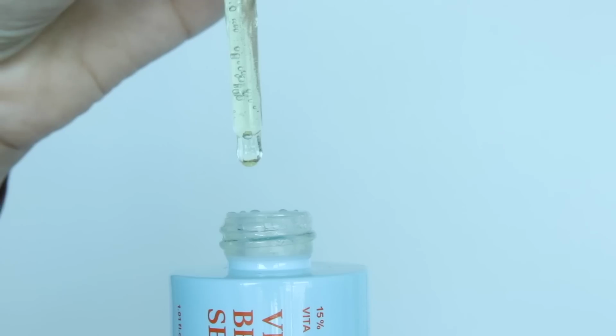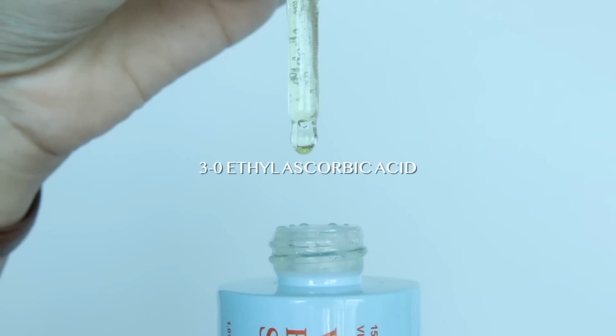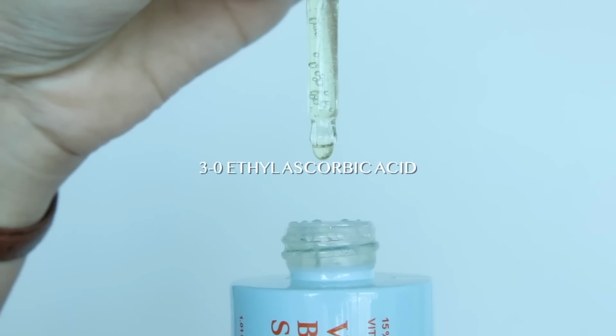It mainly includes a vitamin C derivative called 3-O-ethyl ascorbic acid. Now a lot of you guys know that my skin gets easily irritated by pure ascorbic acid serums. That's why I always love exploring vitamin C derivative serums, and this has definitely been a winner in my skincare routine for the past 2 months. So I've been waiting for this to be launched officially.